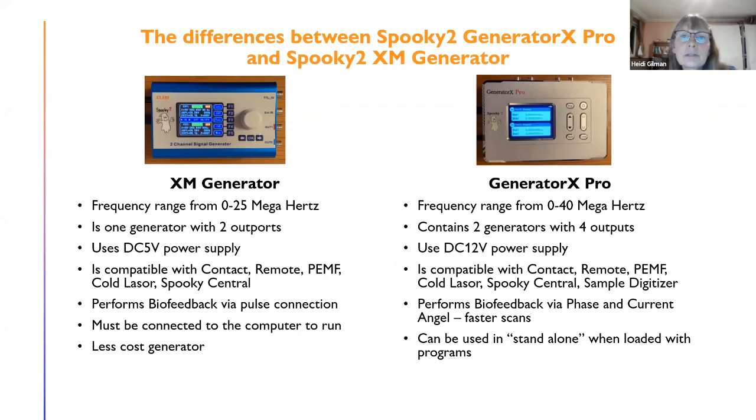So the differences between the Spooky2 Generator X Pro and the Spooky2 XM generator. Over here, we have the XM generator, the blue one. There's a frequency range of 0 to 25 megahertz. It is one generator with 2 outputs. It uses a DC 5-volt power supply.